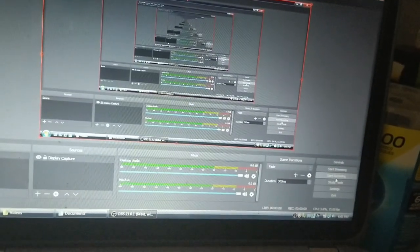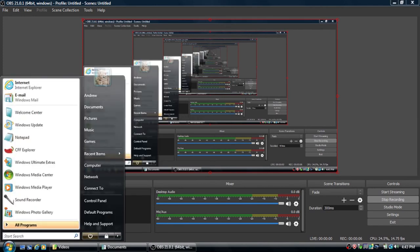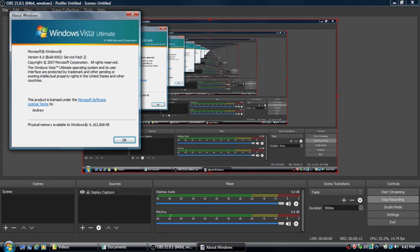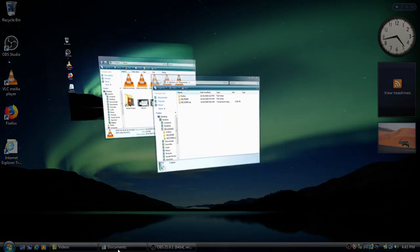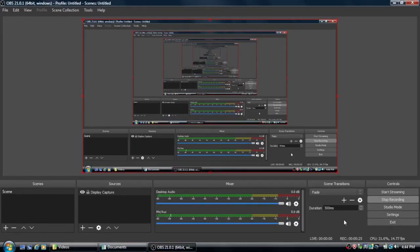Okay, then start recording again. Hopefully it works. So we're going to open the start menu, open the About Windows dialog. We're going to open that, close it, open documents, switch tabs. Then stop. And there we go. It stopped.